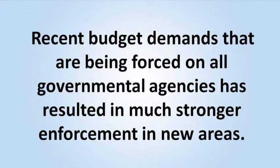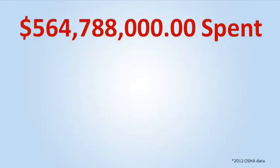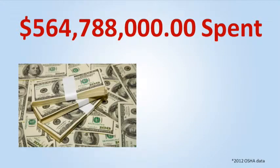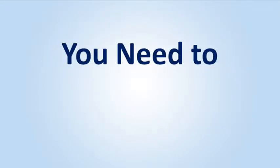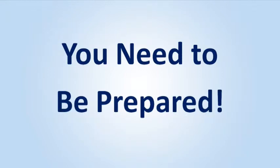Right now, the United States government spends well over $500 million on OSHA, and they conducted about 92,000 inspections in 2012. What that all boils down to is this: you need to be prepared. Either you get the training and fix the issues to become compliant, or be prepared to get slammed.